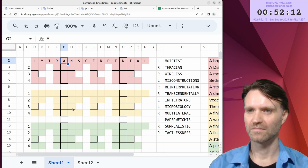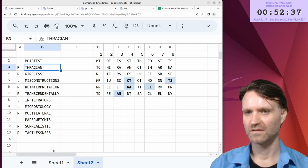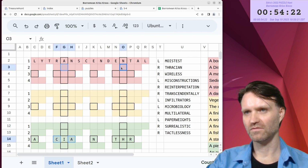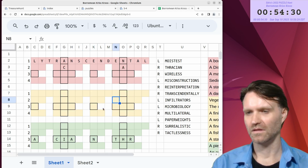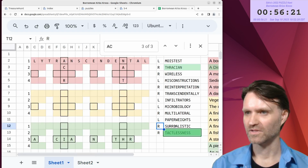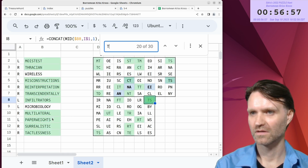So now this A matches up with an inner green. A and N, and AN appears in Thracian, which is going right. Thracian. So this C and this A match up with the face edges of the red. And the T and the R match up with the other one, and in that case it's going backward. So we should fill in these 12-letter ones as well. There's only going to be a couple possibilities here. So AC has to be surrealistic, which is going right. I want to say the other one was T and R, but it could be paperweights or multilateral.